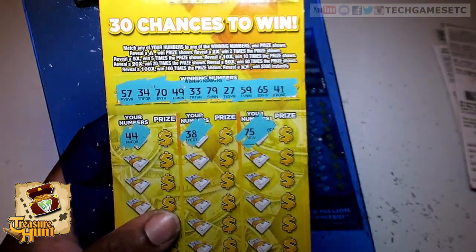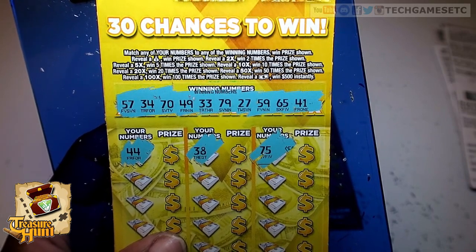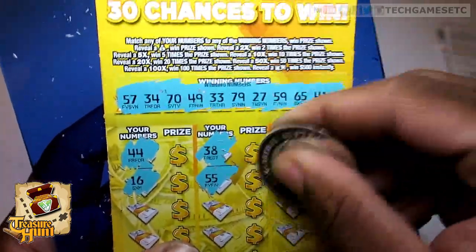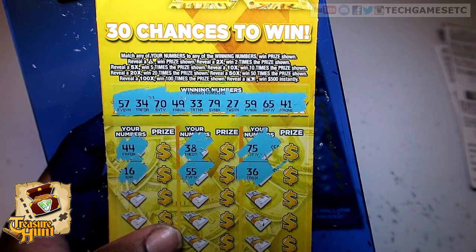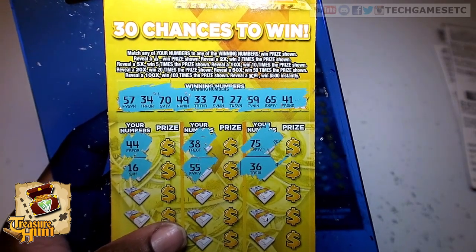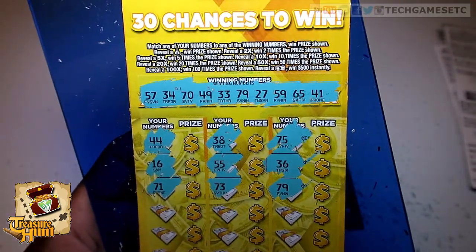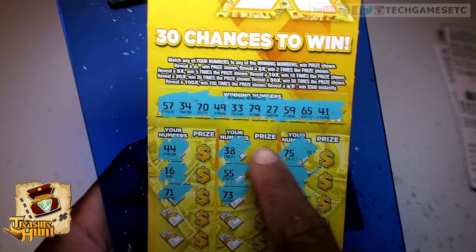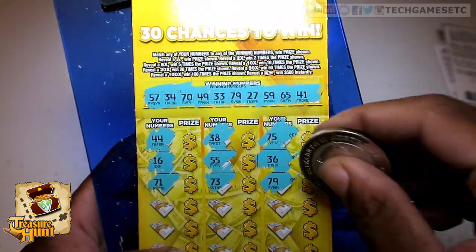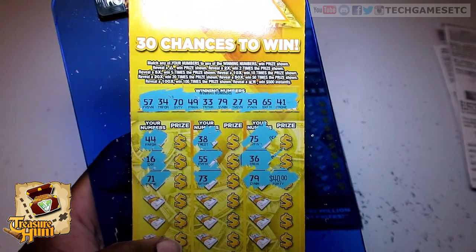We got 44, 38, 75. All right. 16, 55, 36. All right, we have 71. Oh, we got a 79. Hold up. Do we have 71? 79. We got that. Do we have a 73? No. 40. This is another $100 ticket. I need $60 more.